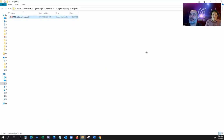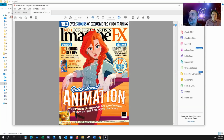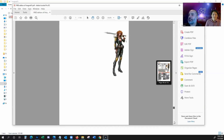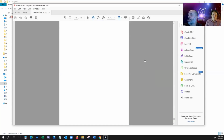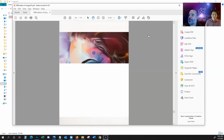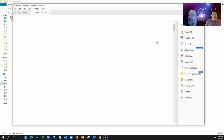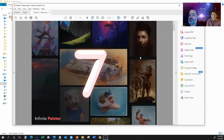ImagineFX edition. Holy smokes. All right. This is literally their newest issue of ImagineFX, completely free. Wow. All 116 pages of the magazine, nothing left out. It's all here. I can't believe we're not even halfway through this thing.